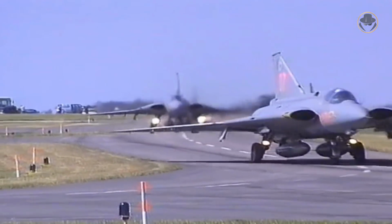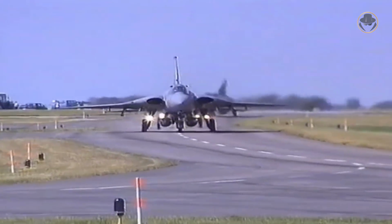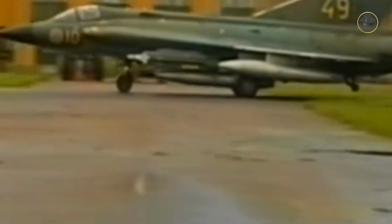The latest version of the Draken was J-35J. Its nickname was U1. They were a modernized variant of the J-35F2s. This model also had 2 additional AIM-9 Sidewinder pylons under the air intakes and increased internal fuel capacity.